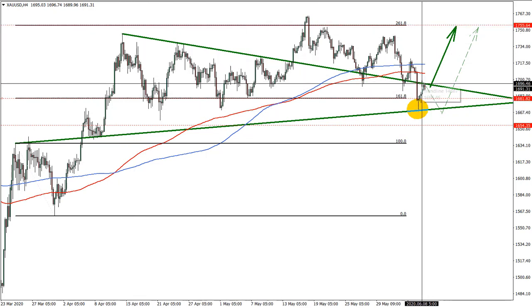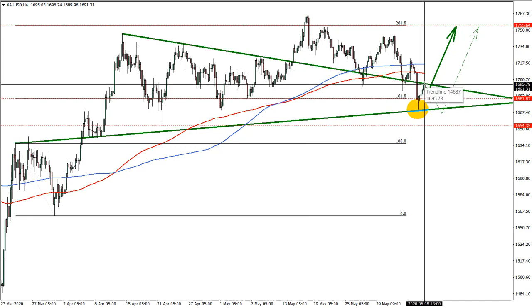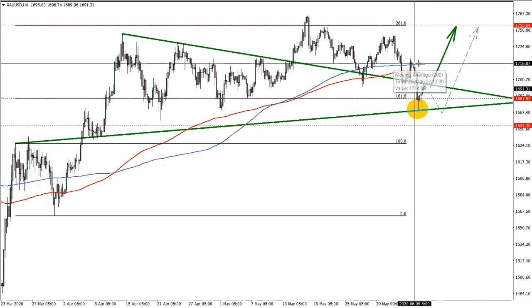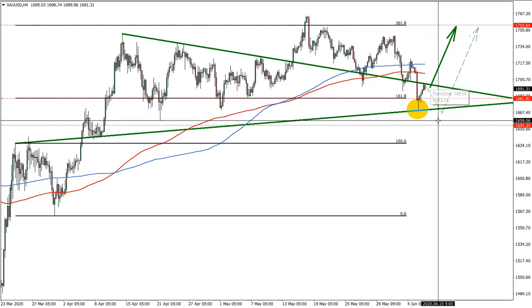It's being rejected, although it was broken previously. Now it's being rejected. So this is the reason why I could expect this sort of move. And besides, we're trading here below both moving averages. So yeah, there can be another wave.